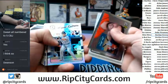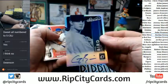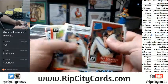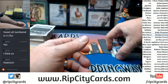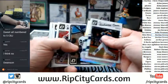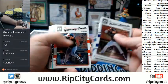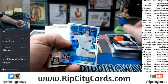Bell refractor rookie. Cabrera refractor. Ripken refractor, New York Yankees, Greg Bird Studio. I mean, it was a good name. Reggie Jackson. To 99, Reggie Jackson. Swanson. Kirby Puckett refractor. Aaron Judge. Throw that down there. Nunez Blue. Happ rookie refractor. These may be more common.